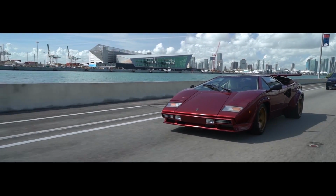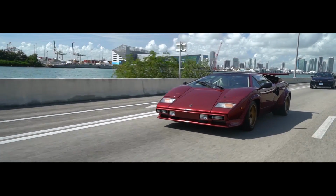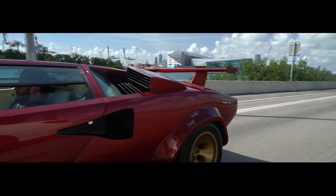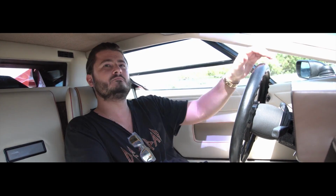And once you're on the highway, this is really where the Countach excels. These cars love the open road. They just want to go and go and go, and they feel so planted and so solid. I have never been afraid of taking my hands off the wheel of a Countach at almost any speed, because they're just that solid of a car.